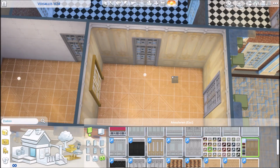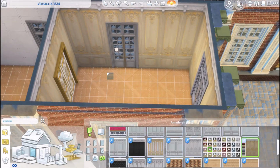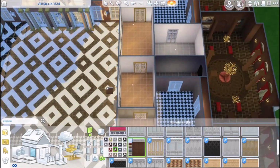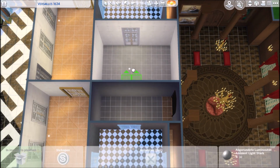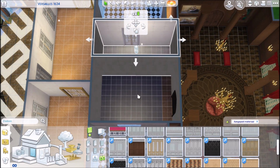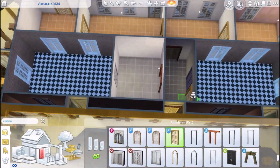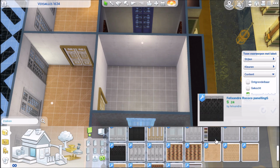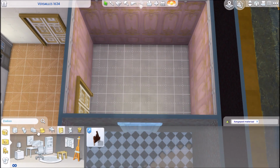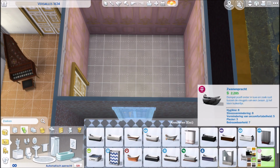And now we're going to furnish the apartments on the lower level. These apartments are actually apartments of the Dauphin et Dauphine in Versailles, and the apartments of Mesdames. Mesdames are the daughters of Louis XV, and Le Dauphin, Dauphine, those are the crown prince and princess of the dynasty.